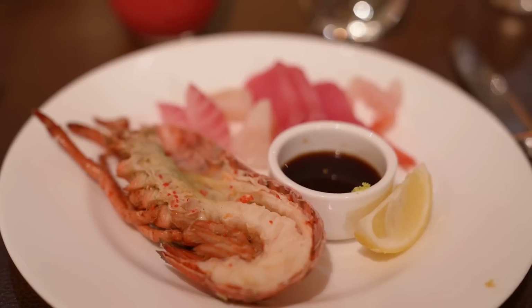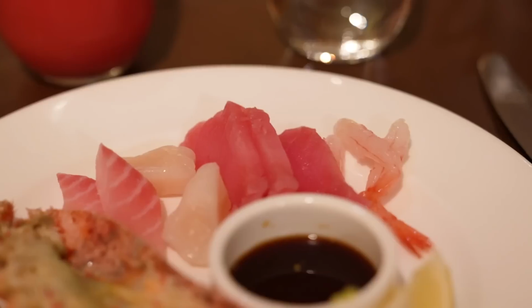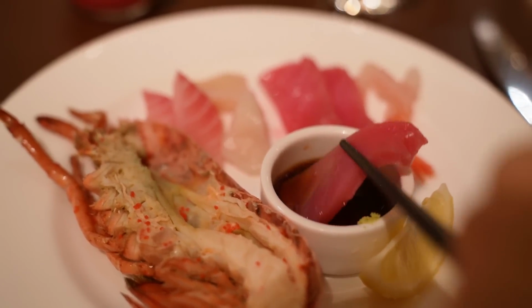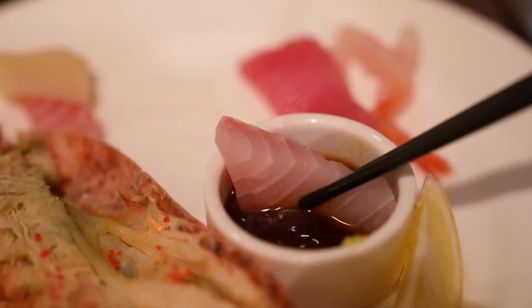So my first plate, I've got tuna sashimi, scallop, kingfish, prawns, and lobster. This food is super fresh. Oh my goodness, I'm so happy. Okay, let's try the scallops. Sashimi is something in the category of things that I have to go back for. These prawns are very sweet.